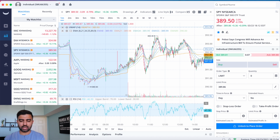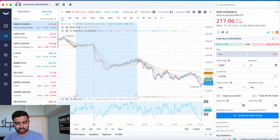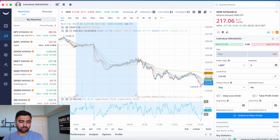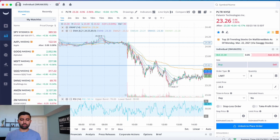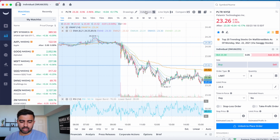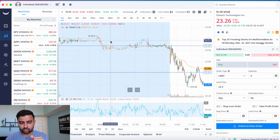But if we take a look at the IWM, which is the small cap ETF, it was down about 3.63%, right? So compared 3.63 to 3.96, not too far off the IWM. So that right there is good news for us. Let's take a look now at how it traded today, and then we'll take a look at what could be coming for the stock in the near future towards the end of the video.